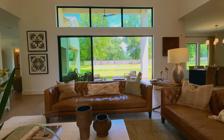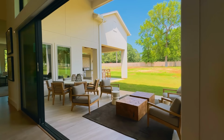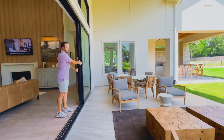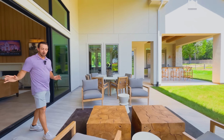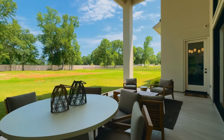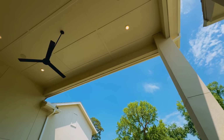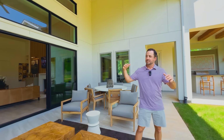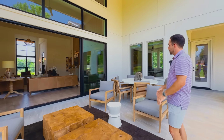So you gotta come over here, and on these nice, gorgeous spring days like today, you can really open these things up, and you can really see what indoor-outdoor living is all about. And look, I would not build a home like this without a pool, and this would be the perfect place to put a pool. You've got this huge covered patio. These have gotta be 20+ foot ceilings on this patio, but because of the orientation, still gives you a ton of shade, and then look at that.